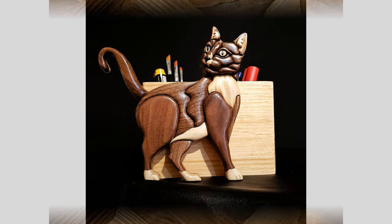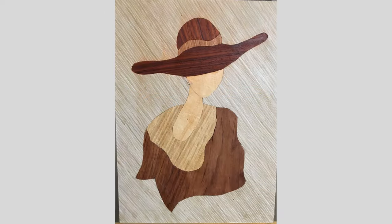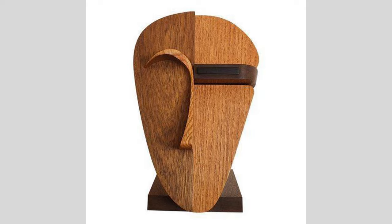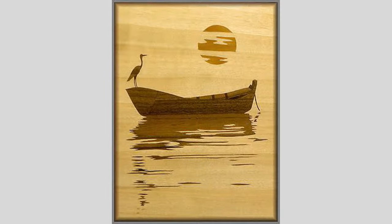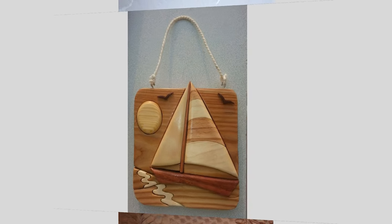Today, I am super excited to share with you some amazing handmade wooden art pieces that are not only beautiful but also incredibly unique. From intricate carvings to stunning sculptures, these pieces truly showcase the beauty of wood as an art medium. So, sit back, relax, and let's dive into the world of cool wooden art.